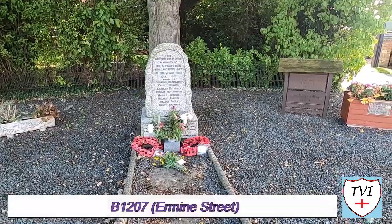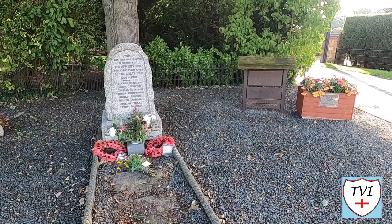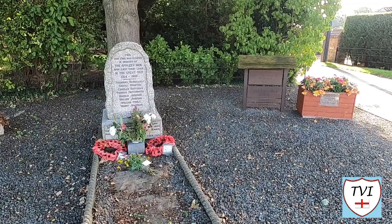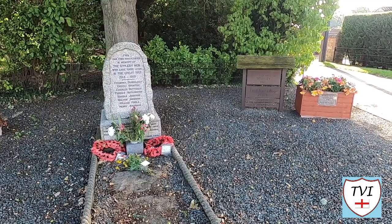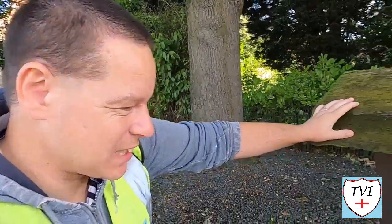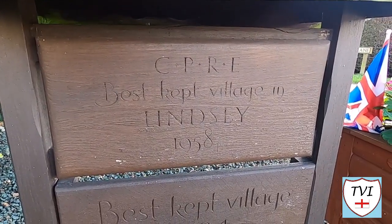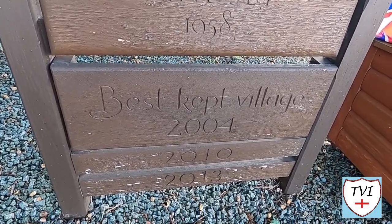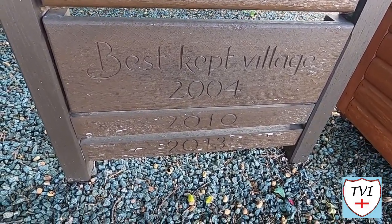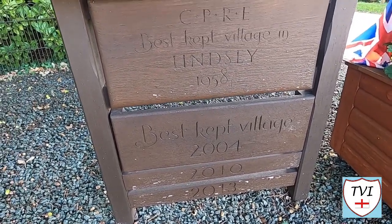Back to Ermine Street again, we've got a war memorial on the end of Paul Lane. It takes the form of an oak tree with a granite stone of remembrance placed in front of it. The tree was planted and the memorial dedicated in 1923. So because I'm quite curious, I had a little look at this thing to see what it said. It's not easy to read. Appleby was the best kept village in Lindsey in 1958. And also the best kept village in 2004, 2010 and 2013. That's nice to know, isn't it? And it certainly looks like it today.